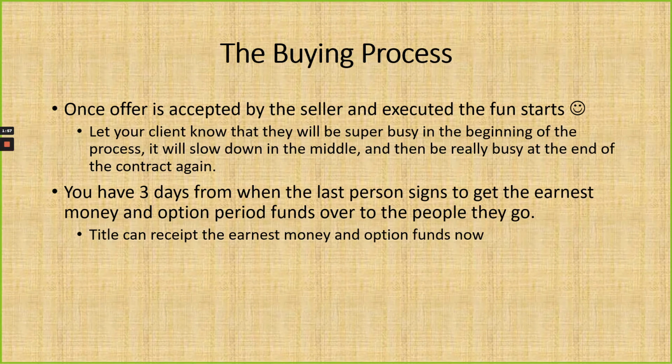Because once you're out of the option period, a lot of times you're waiting for the lender, you're ordering documents, the title company's finishing up. There's not a lot for an agent to do sometimes. You have a lot in the beginning and a lot at the end. So that's when I do that.